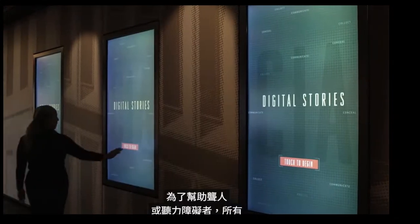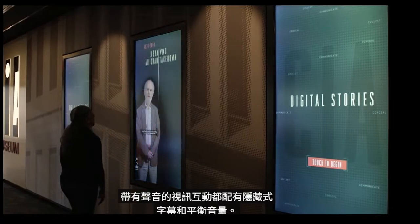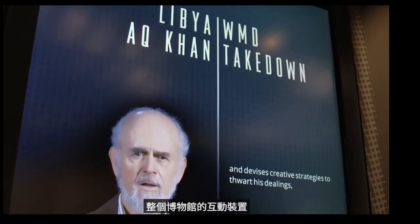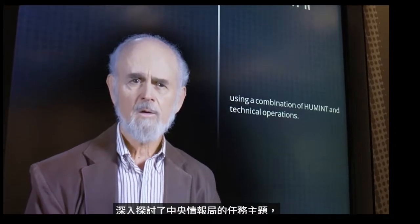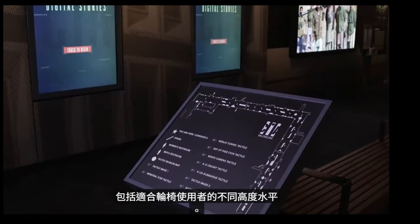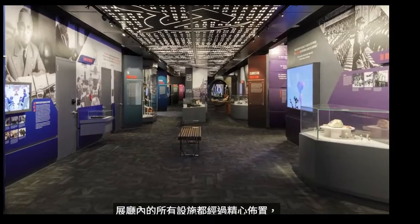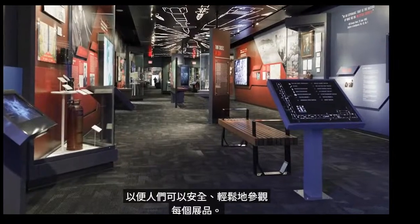To assist those who are deaf or hard of hearing, all the video interactives with sound have closed captioning and balanced volume. The interactives throughout the museum provide deep dives into CIA mission topics, so the touch screens can be fully controlled from multiple screen points, including different height levels for people in wheelchairs. Everything is arranged within the galleries to allow for safe and easy access to every exhibit.